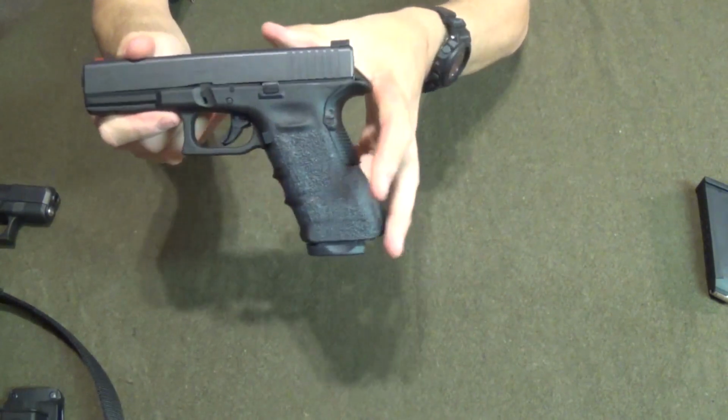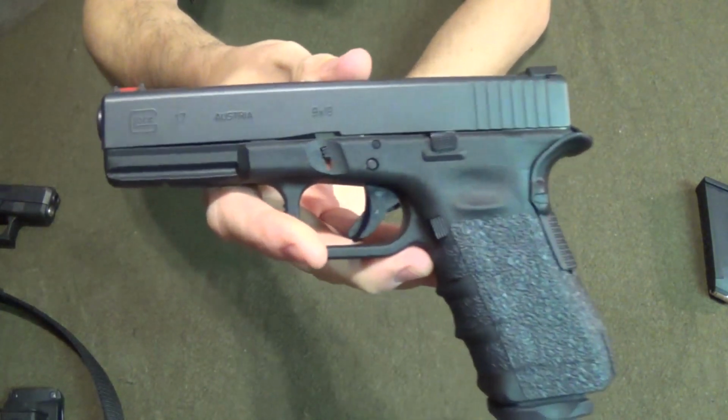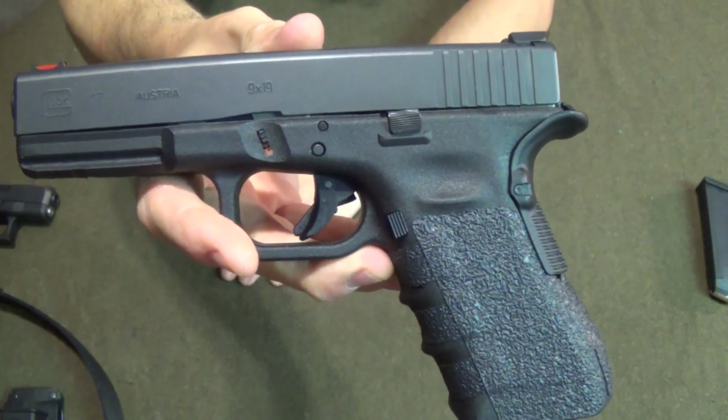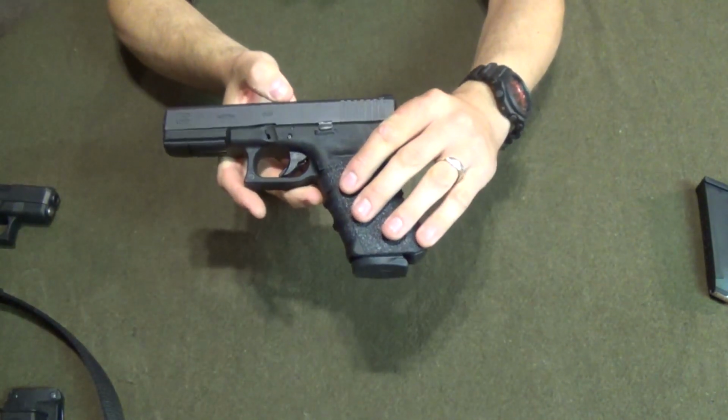The only other modification I made to this was the slide release on this one is a Vickers tactical slide release. It's a little bit more extended than the stock one. But again, it gives you a little bit more purchase there if you've got gloves on or wet hands. But that's the Glock 17.